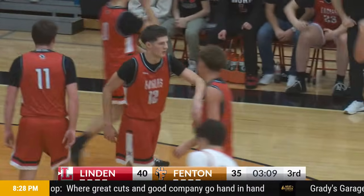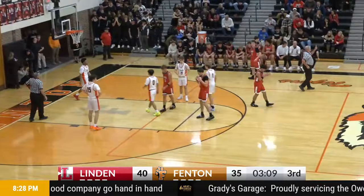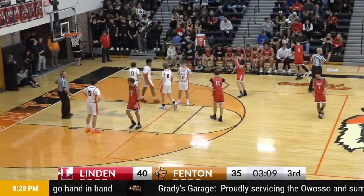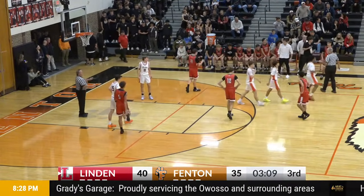Braylon Bowman, who will go back to the line for 2. Braylon Bowman took it straight to the hoop. Quick little fast break off the miss. Waited for the contact. Tried to finish. Didn't quite finish, but going to the line for 2.